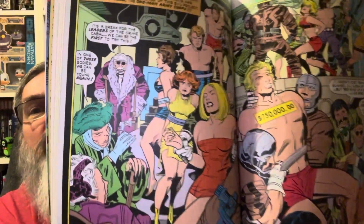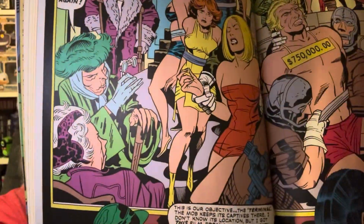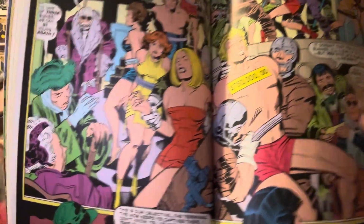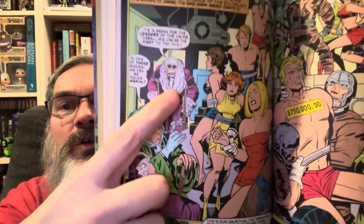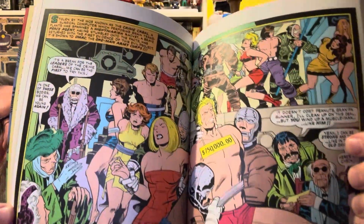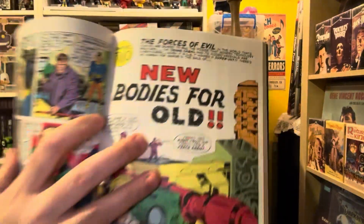The mob is going around, capturing all of these really young, beautiful people so that older mobsters can bid to see which body they want to have their brain transposed into. Here's another splash page. New bodies for old. I mean, this stuff is such a joy to read.